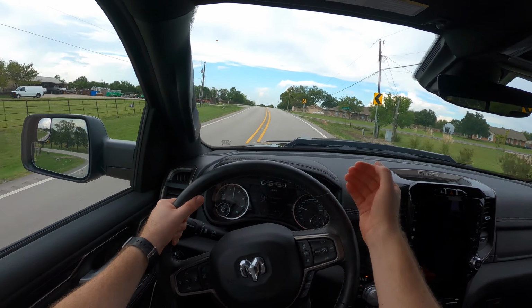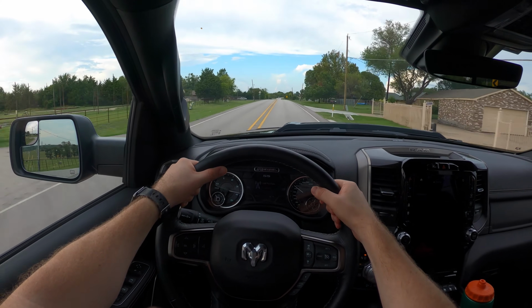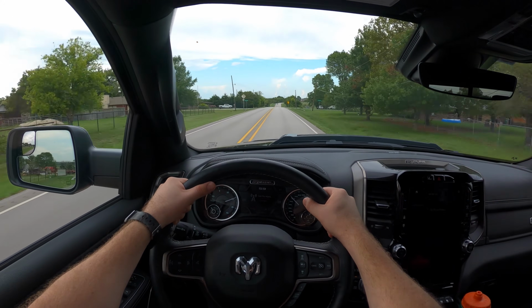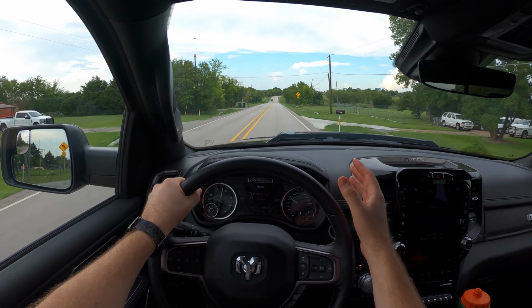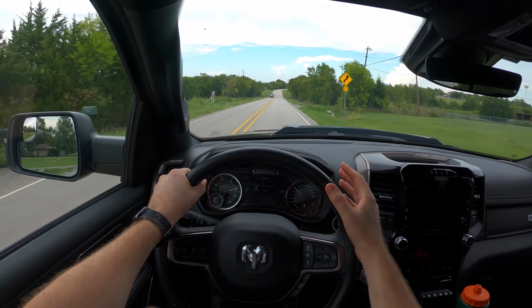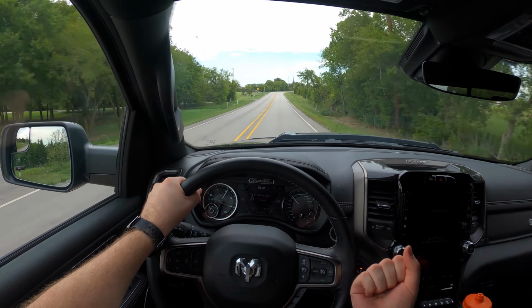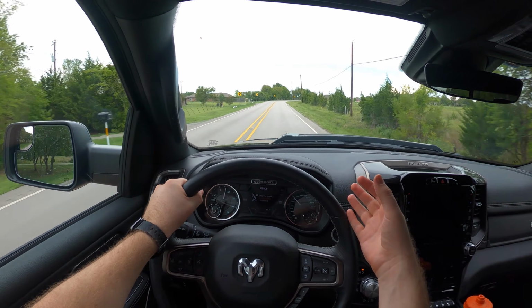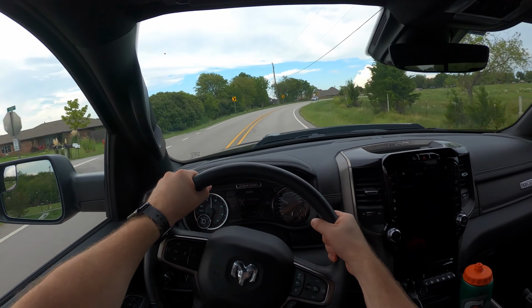So let me go ahead and get a little pedal down, and you get a kick in the back. You get some instant boost, some instant pull. There are some times where this is a little laggy, so I'm gonna go ahead and get on it, and it certainly took a little bit to downshift and to get that boost. But as soon as you start to get the RPMs up even a little, you get that boost pretty quick.